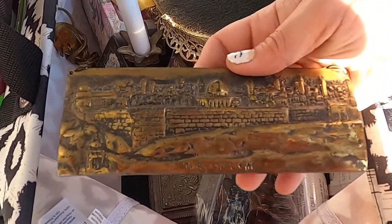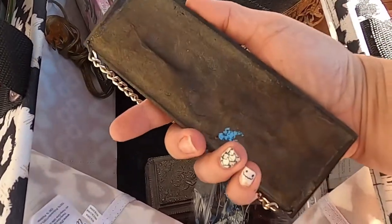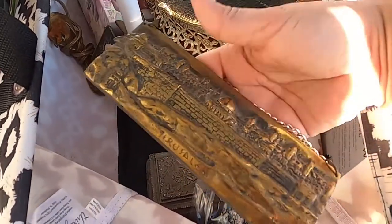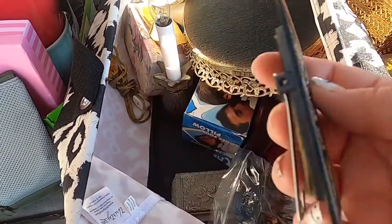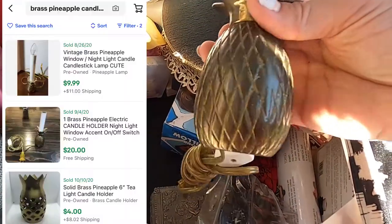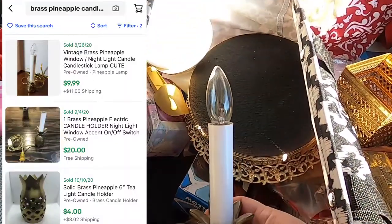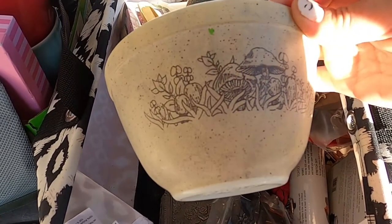Okay, so this says Jerusalem on it. It's pretty heavy, little brass plaque. Even with the hollowed out back, it still has a good amount of weight to it. This is just too cute. A little cross stitch. A new picture frame. With this little pineapple brass candlestick lamp. I grabbed this without checking comps.